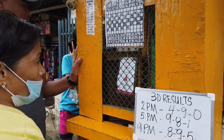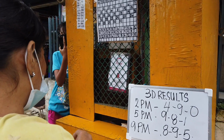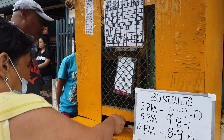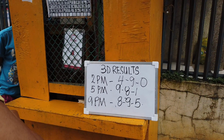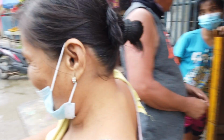So, 5,000 pesos for every 10 pesos. So, 5,000 to your 10,000 pesos if you get the number right. So this is the result at 2 p.m. 490 and 5 p.m. 981, 9 p.m. 985, 895. So we're done.